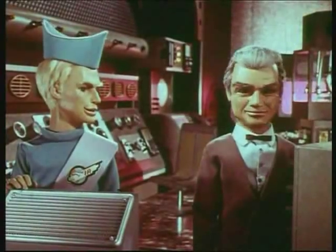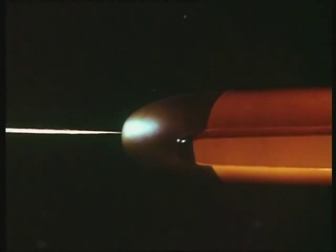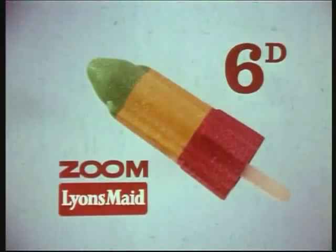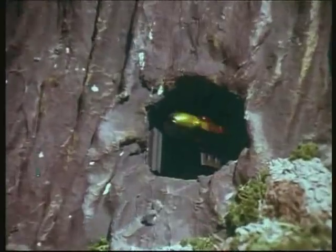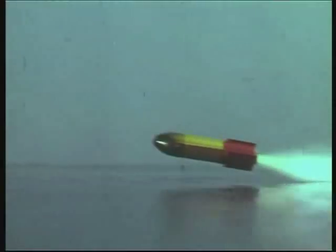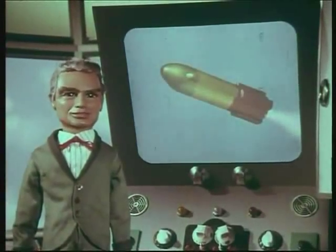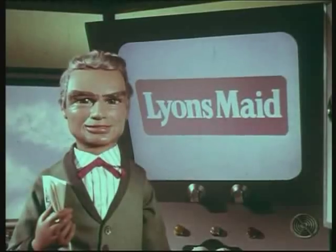Emergency. We're under attack. Zoom, the big ice lolly with three flavor stages. And exciting new picture cards, free. Zoom. It's new Zoom from Lion's Mane. New Zoom with three flavor stages has new picture cards. Start collecting famous cars. There's one free with every Zoom. On sale now.